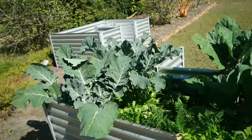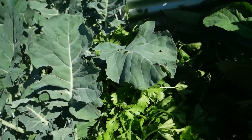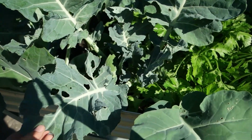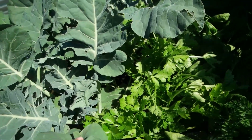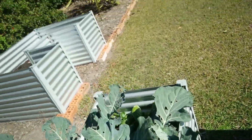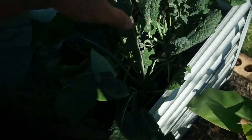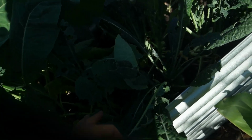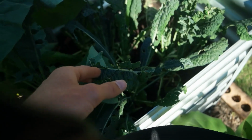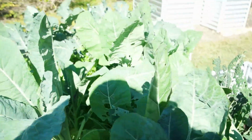The veggies. What do you have? Cauliflower. Now I didn't plant these, but they were planted too close together. Broccoli. What's that? Celery. Carrot, spinach. There's bok choy over there. It's the cauliflower and poor old, what's his name? Kale. Poor old kale getting eaten to bits.